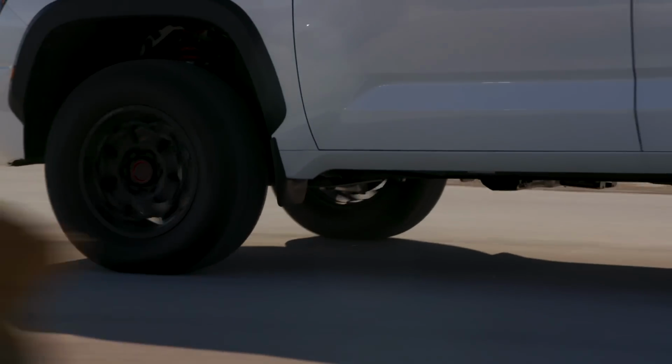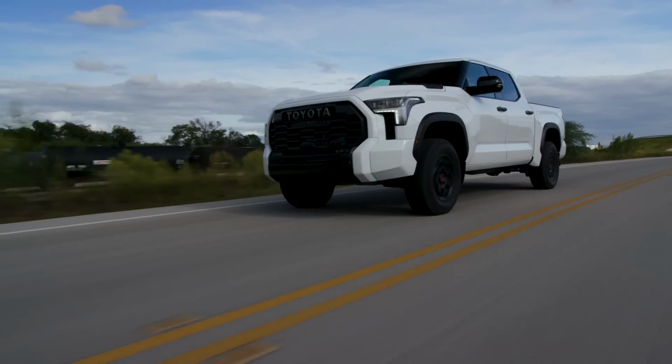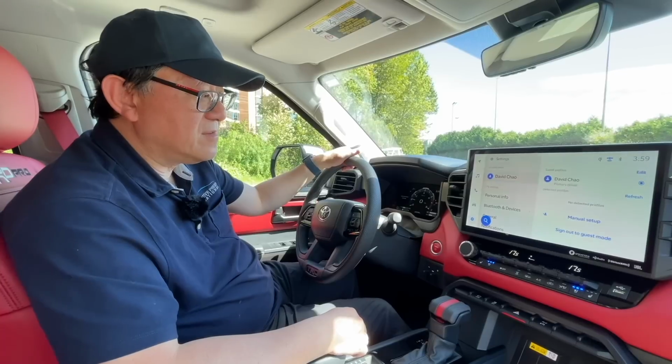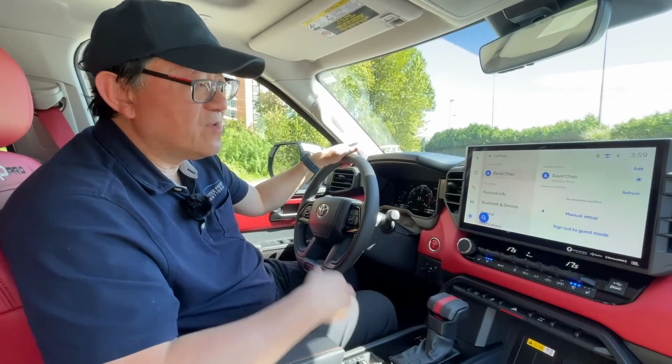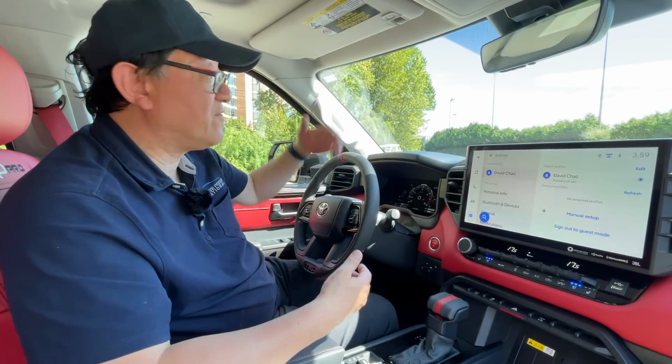So no complaints about power and torque at all. On this TRD Pro, it has a pretty loud exhaust sound, which is more noticeable when you're driving it. And some of it is a piped in sound from the speakers.